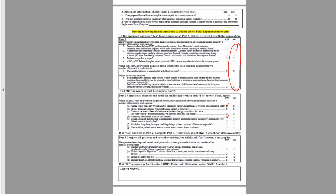And then when you get down into section 3, if any of these are marked yes, they're still going to qualify for simple standard. So what's good about that is that they could have, let's say, COPD and maybe hepatitis as an example. Or even insulin use before 25. Yeah, they could have COPD, hepatitis, and be on insulin, and potentially still get qualified for a standard rate. Pretty incredible, guys. That's one of the real cool things about this.